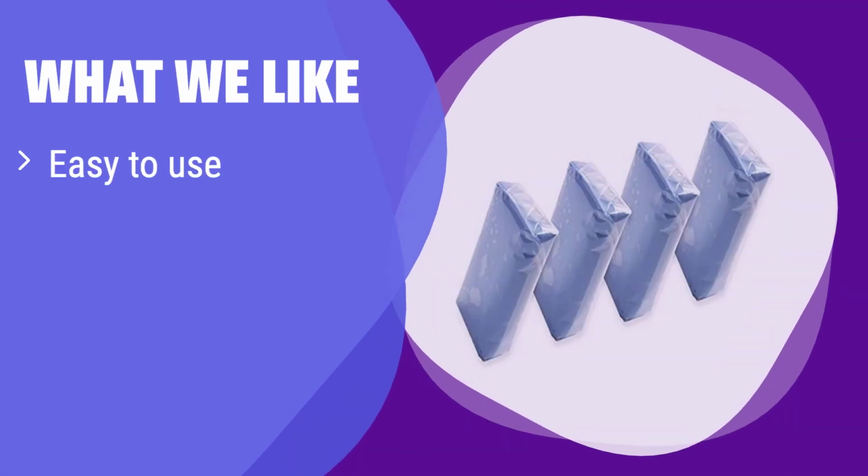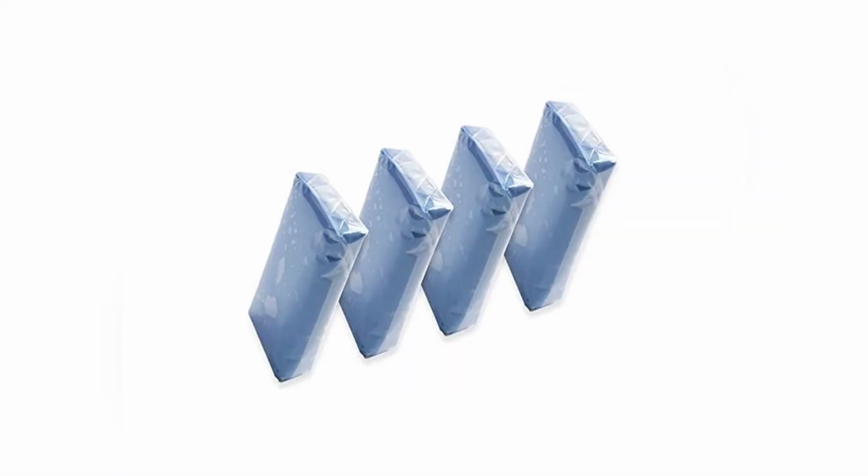What we like. This clay bar is incredibly easy to use and works on various surfaces. The 4-pack provides great value. If you're a beginner or need a convenient and affordable option for multiple cleaning sessions, this is perfect for you. What people say.